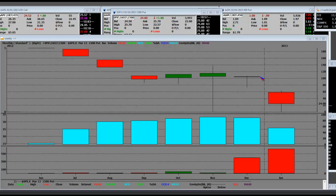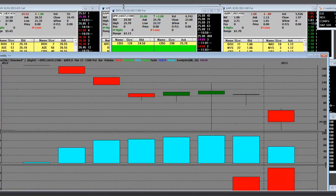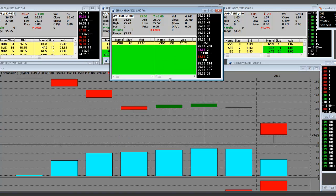For the traders that we have, we are going to take this position. Basically, it's a 3/16/2013 $1,500 put on the S&P 500. You can see that throughout the morning, we had a negative GDP reading in the U.S. economy, which we haven't had since 2009.